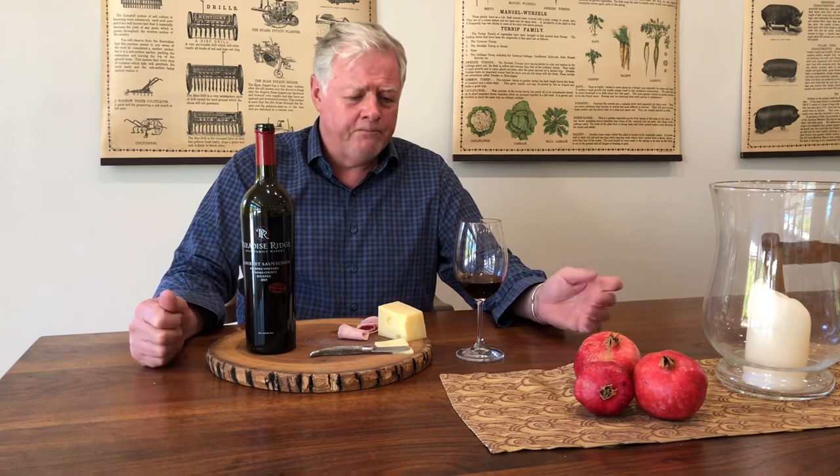Wine changes so much with the ham, brings out a whole different facet of fruits, still very good. Brings out the softness of the wine, makes the wine's character change. Wonderful. I think you're going to enjoy this as much as I am.